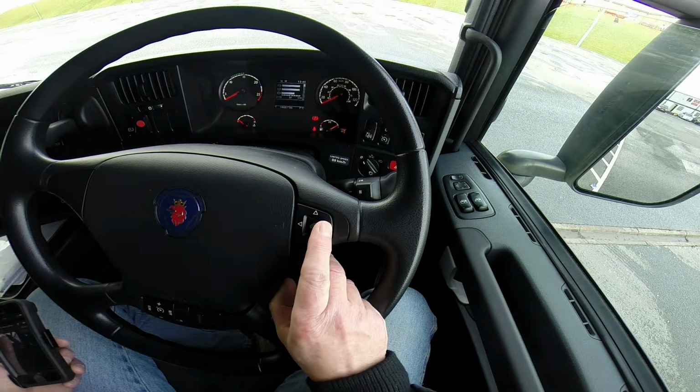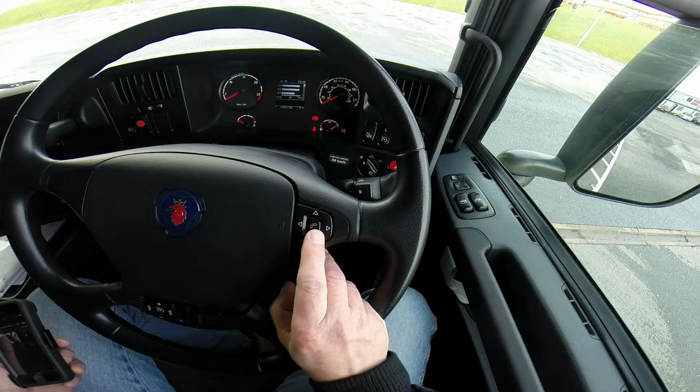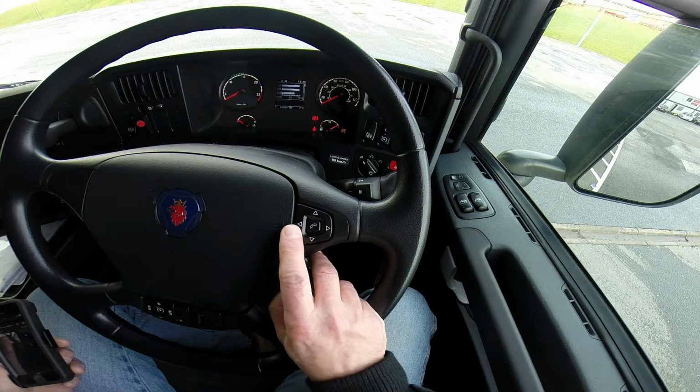Startup checks, that's your air pressures, it's the first one. You press down, it gives you your fuel consumption that you're actually using in real time. Turbocharge pressure, which really shouldn't bother you too much. The battery voltage, engine oil pressure, AdBlue level. Press the left hand one again, takes you back to the main screen. And that's more or less how the Scania driving information system works.